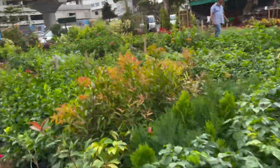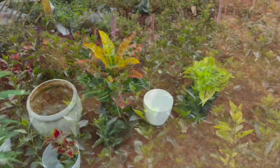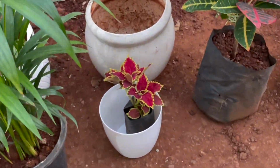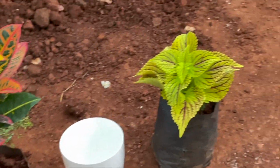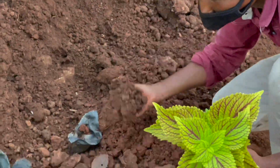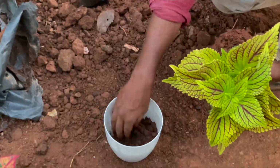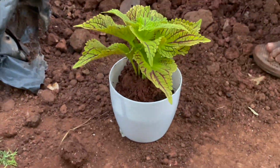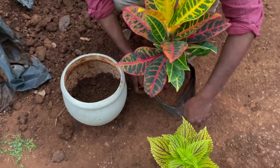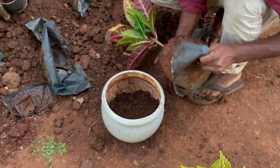Now we are basically going around the nursery and going through all the plants, and here we have finalized which all we wanted. So we got these 2 white pots from here and the rest of the pots are ours. So here the uncle is putting all the plants which he wanted in the pots which we had. So this one we got from there, and this white pot we had previously and got from our home itself.